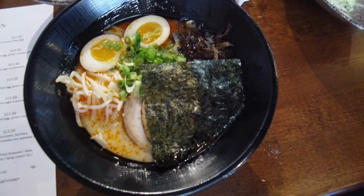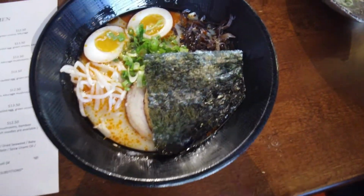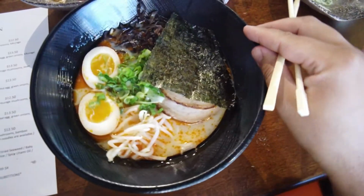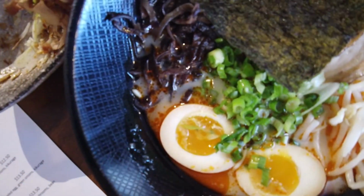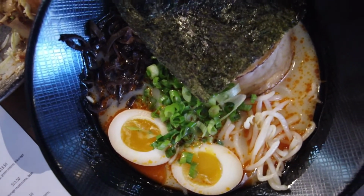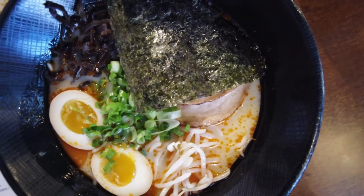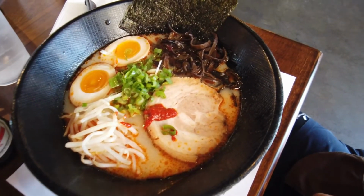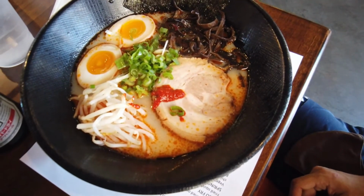This is what we came here for, guys. The ramen. This ramen is tonkotsu ramen. Rich and creamy pork broth, pork chashu, seasoned soft-boiled eggs, green onions, kikurage mushrooms, bean sprouts, dried seaweed, and thin noodles. I got the spicy option, but there's actually 3 kinds of options you could get: mild, spicy, and super spicy.